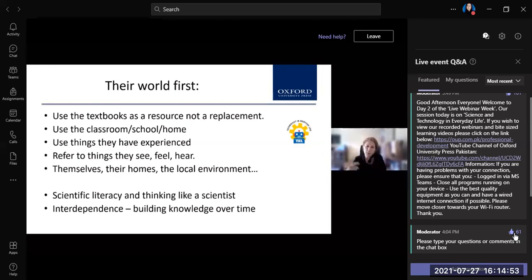And that becomes really important. I mean, the future generations are going to have to solve more problems that are coming their way, and we need them to have that can-do attitude. So science is hugely important, as you will all know. So that idea of scientific literacy, thinking like a scientist, the interdependence between all of these different areas, and this idea of building knowledge over time.